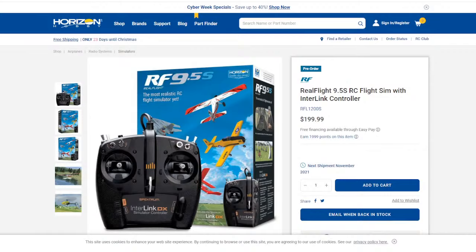But yeah, Real Flight 9.5. So right now you can see it. I got it up on the screen. So 9.5 comes with some new models, but what's really cool about it is that they're getting over to the Steam protocol. Now you can buy Real Flight 9.5 Steam Edition right now, but it's going to be the 8th, which is very soon, when you can actually get the software.